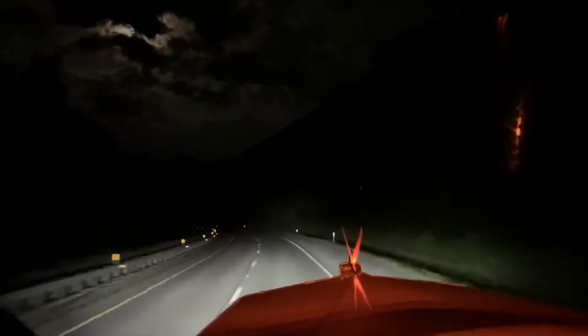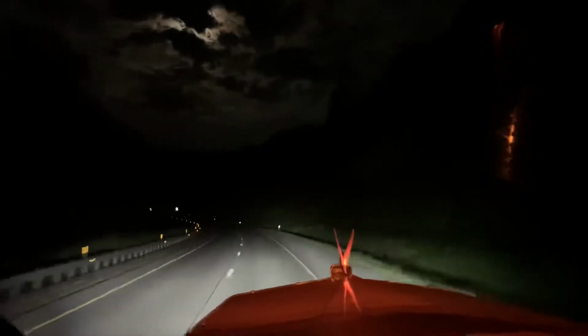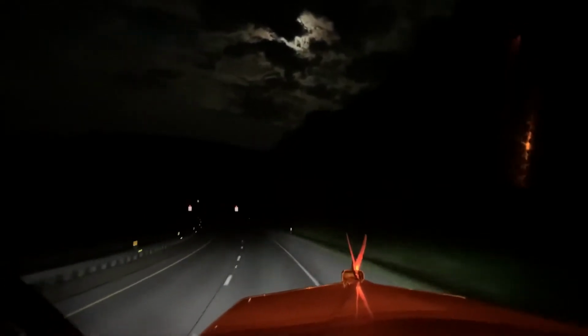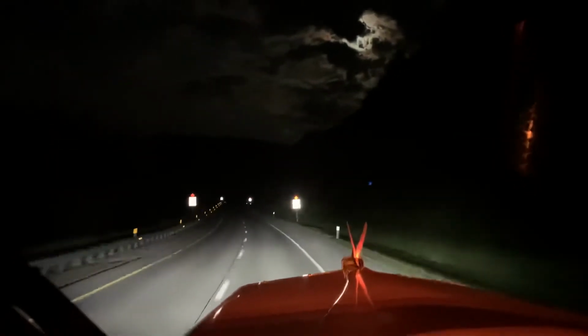There's no camera magic here. That's the high beam, and it's truly impressive. That's the low. Doing about 60 miles an hour right now. That's the high. Hope the video is helpful.